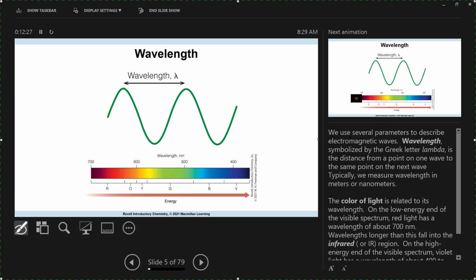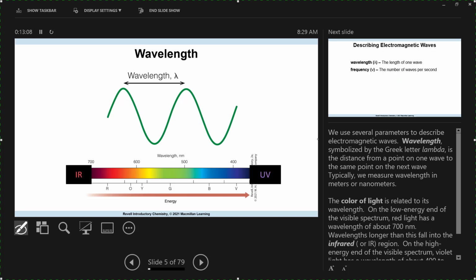So we've already talked about wavelength. The shorter the wavelength, the higher the energy. The longer the wavelength, the lower the energy. And again, think about this oscillating electric field. You could think magnetic, but we don't have to do both. The faster that's oscillating, the closer the waves are going to be together. So that faster oscillation, that's the higher energy part. Slower oscillation, lower energy, longer wavelength. Okay, and there's the IR and UV I was just talking about.